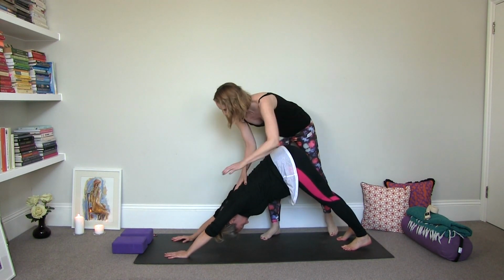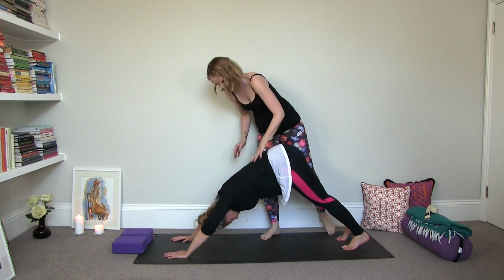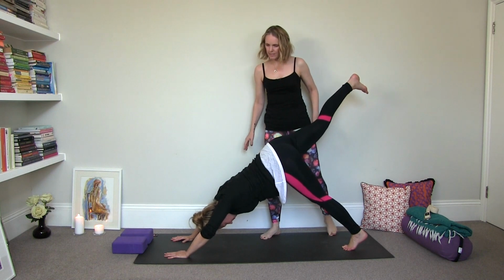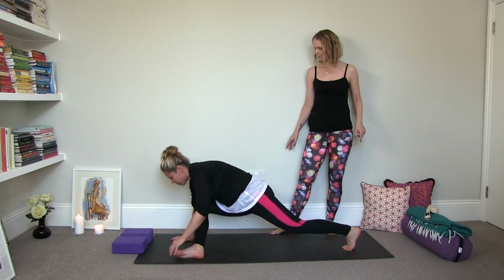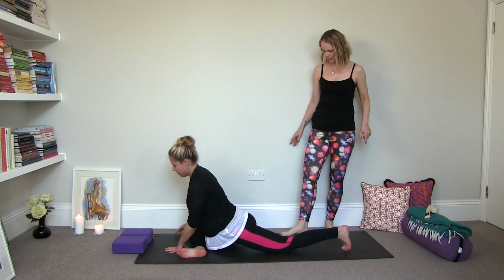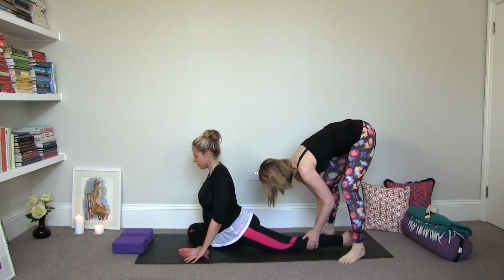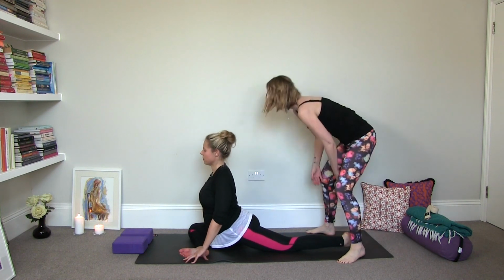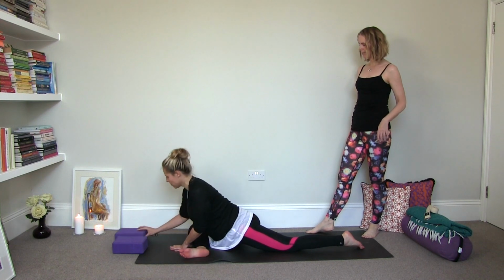Good, now we're going to do pigeon pose on both sides. So inhale, lift your right leg to three-legged. And exhale, slide the leg into a pigeon position. So just look behind you and see that you're in the center of the quad, the shin, and the top of the foot. And descend forward, just having made space for your belly.